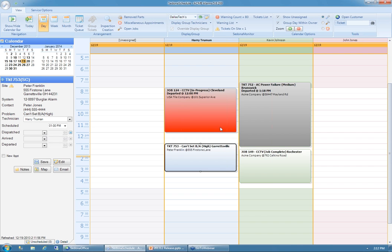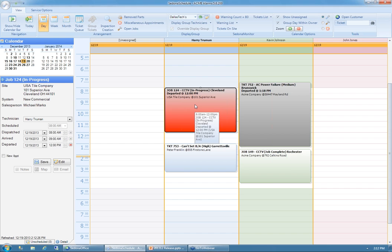Okay, so let's continue on and talk about creating appointments and talking about jobs themselves. So you'll notice when I'm looking at the different scheduled appointments, the first three prefixes will tell me if it's a service ticket or if it's a job. So this one right here, it's a job appointment.